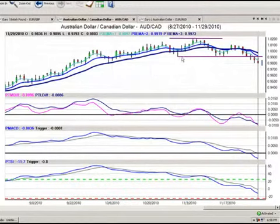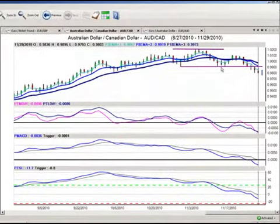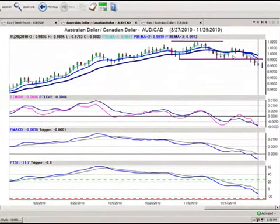You can see that I have this channel drawn in here at this 99.25 area. That represented a very big area for the Australia Canadian dollar. My view is that this pair is really overvalued, and we should be looking for a much bigger move to the downside on this, potentially back towards the 87, 89 to 90 area. But for now, we can only take it day by day.